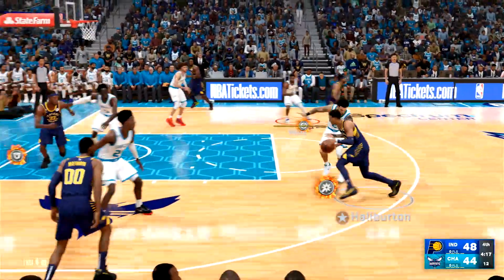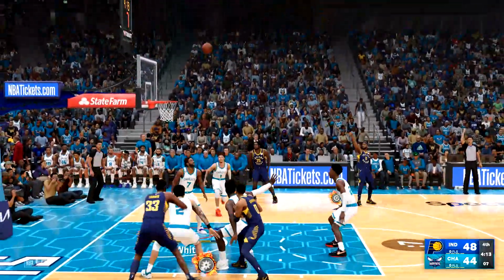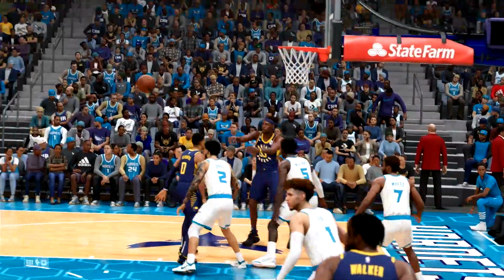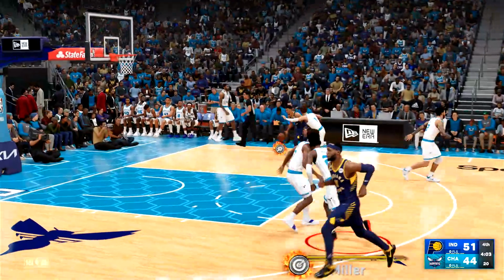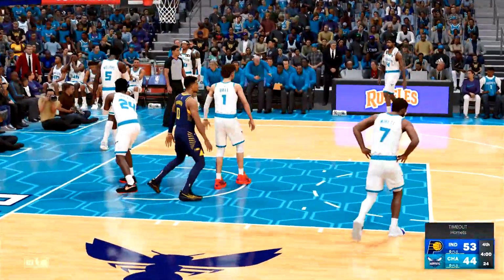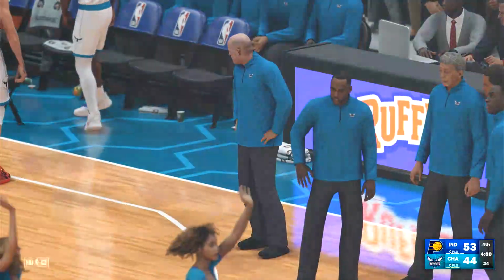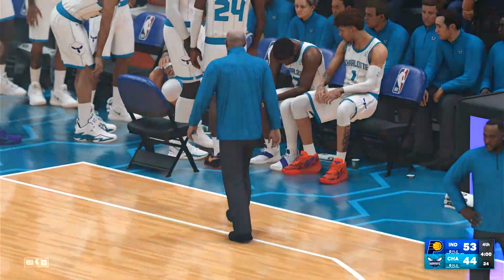Passes it to Halliburton. He dishes it to Turner. Brown wide open. He fires. Nailed from 3-point land. Brown's got the 4th quarter started here with a bucket for Indiana. The Hornets have gone 0 of 3 to start the 4th quarter. Halliburton against Ball. Halliburton's future is bright, and that's got so many folks excited because he can really play and fill it up. And the Hornets call time here.